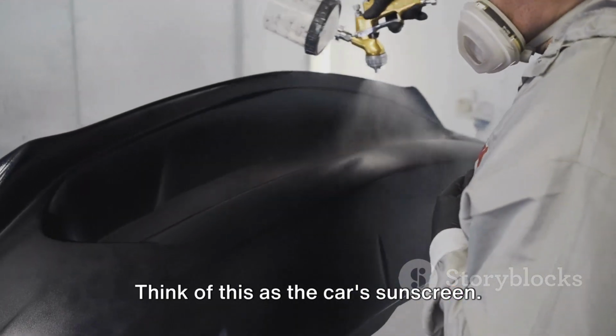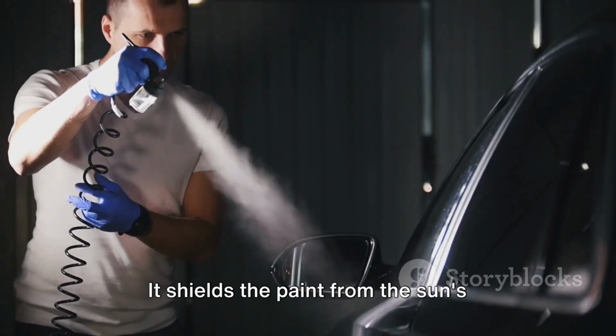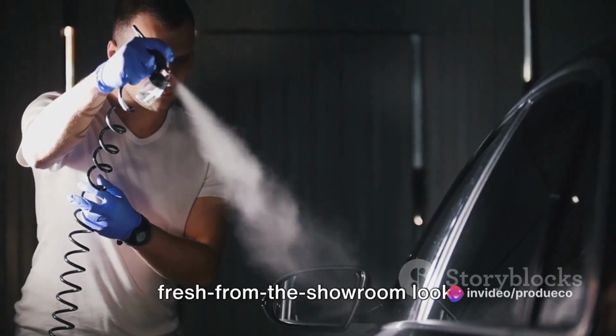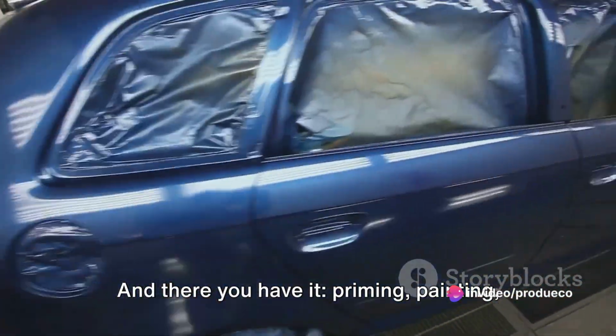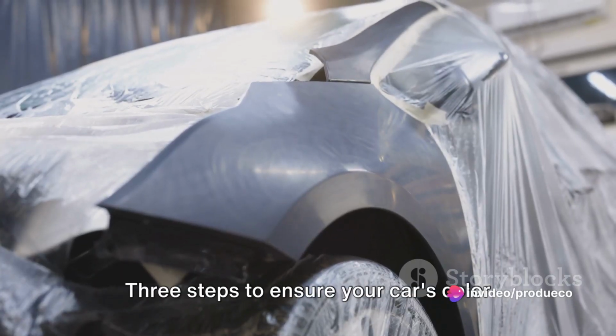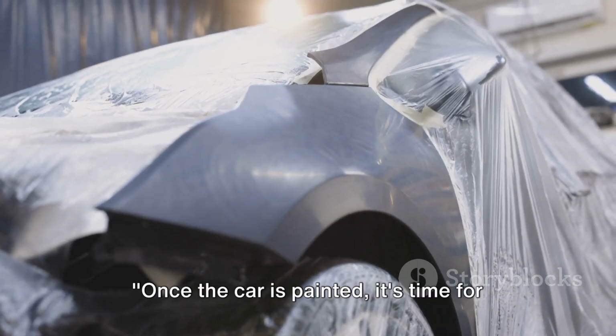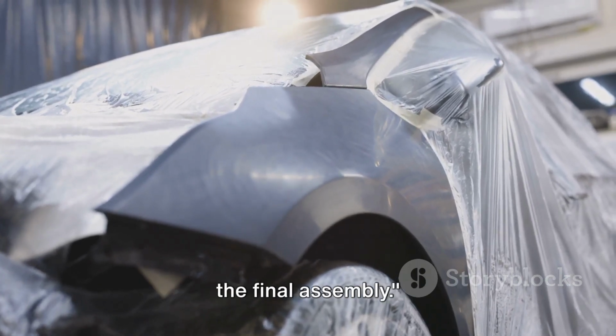Think of this as the car's sunscreen. It shields the paint from the sun's harmful UV rays, and gives it that shiny, fresh from the showroom look. And there you have it, priming, painting, clear coating. 3 steps to ensure your car's color and shine last longer than your latest diet. Once the car is painted, it's time for the final assembly.